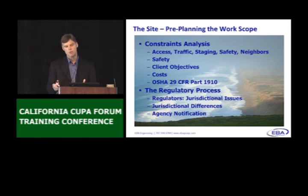As work goes, if your objective is simply to pull a tank, you're talking a pretty manageable work scope. But if you're going to tear down a building, pull a tank, invoke corrective action, and dig a site, then your costs and your considerations become much more complicated. I included here OSHA consideration 29 CFR Part 1910. In our world, we're all OSHA certified, which has all the attendant health and safety monitoring that goes on with that. That includes contractors and subcontractors.